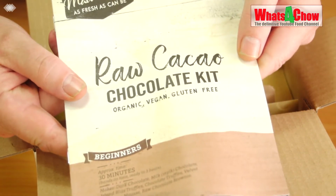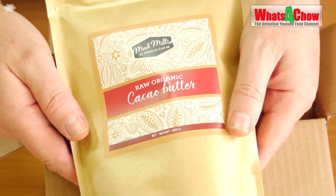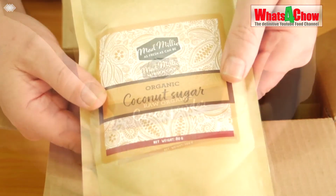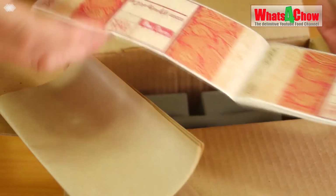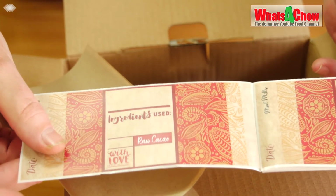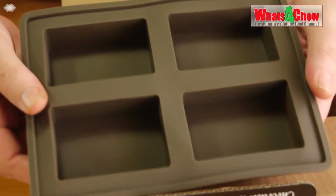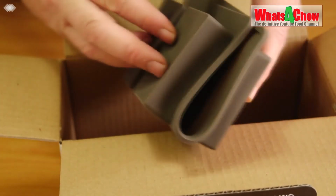The chocolate kit includes the instruction booklet, a sachet of raw organic cacao butter, raw organic cacao powder, and organic coconut sugar. A nifty touch is a set of labels and wrappers for the chocolate bars. Last but not least is a good quality silicone mold.